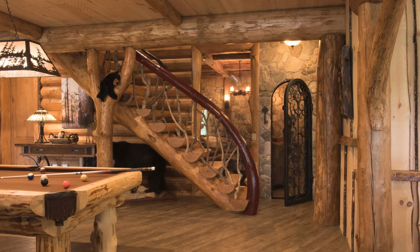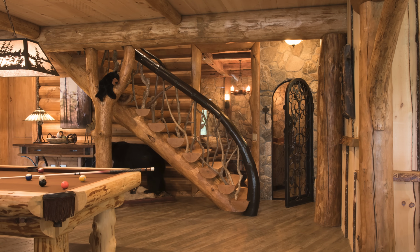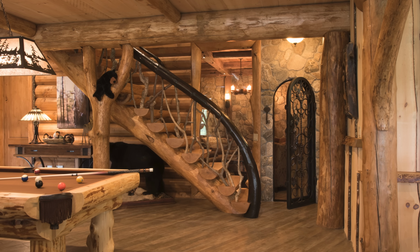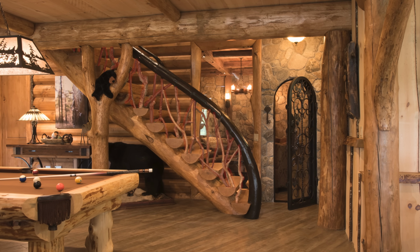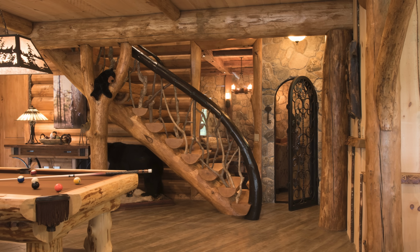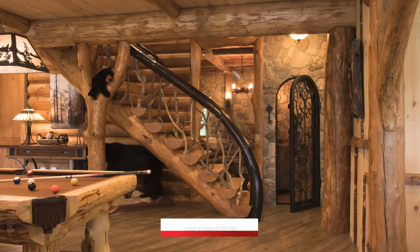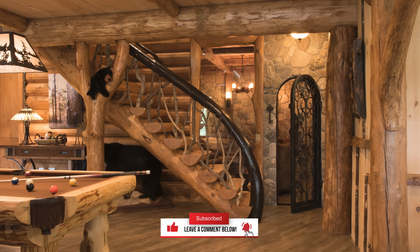That dark railing was actually a tree taken from the homeowner's property, and the curve just naturally fit that stairway. How amazing is that? Even the spindles are custom fit and have that natural feel. The homeowner said this is just an incredible conversation piece. So let us know what you think in the comments.